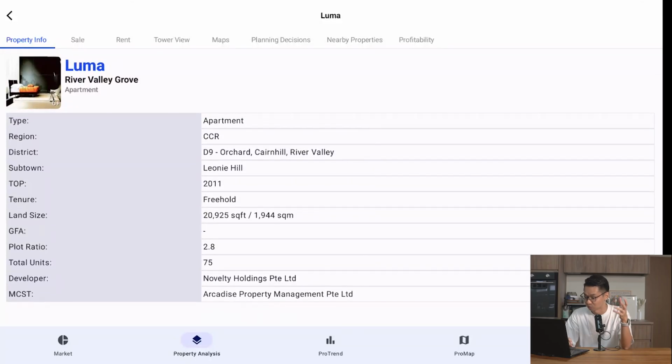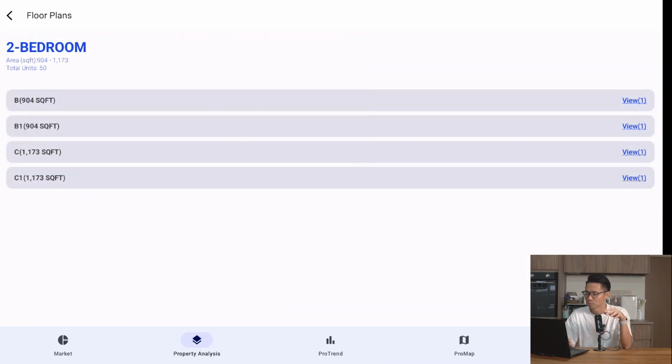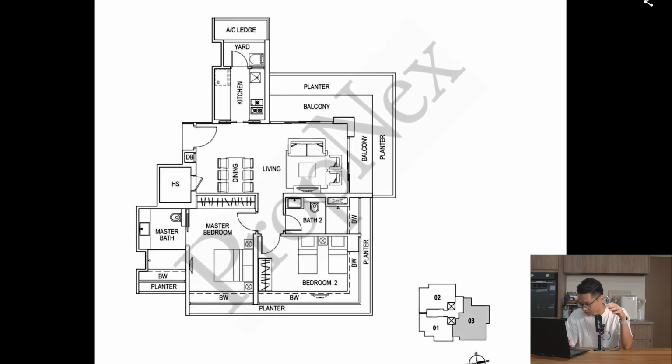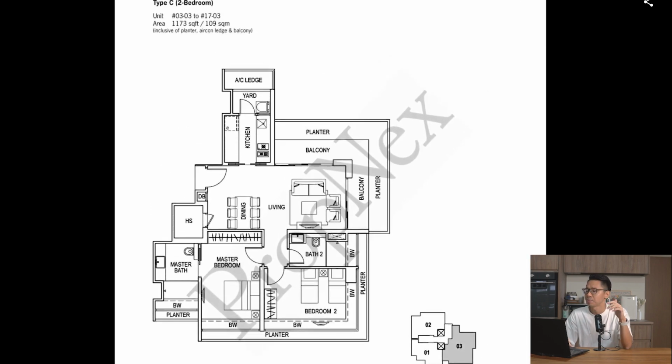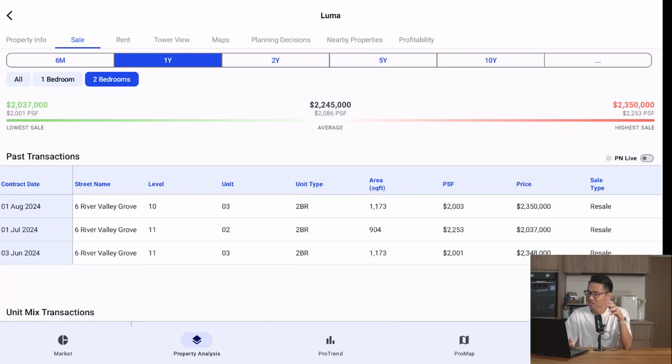And lastly, for Luma, very similar narrative here. Boutique 75 unit development, only 1 and 2-bedders. Let's look at the biggest unit available, a 2-bedder at 1,173 square feet. This layout is slightly better than the one at Up at Robertson. Two very good sized bedrooms. Even comes with a bomb shelter. But honestly, the planter and bay window practically run through the entire unit. Wasted, if not it would have been quite a good layout. And the transacted price for the 2-bedder is also in excess of $2 million already.